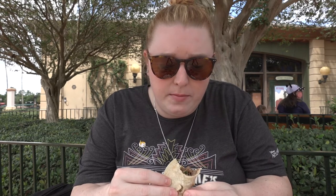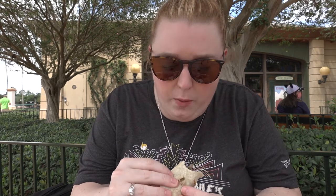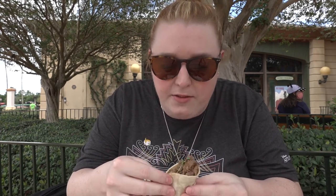Corn tortilla, really nice, really thin. The ribeye itself is cooked really well, and the onion adds a lot. Cilantro is great, really fresh, really light, and it's a really tiny taco. It's like a street taco, so you can definitely have this as a snack, of course, which is what the Food and Wine Festival is all about. So cheers. All right, y'all.